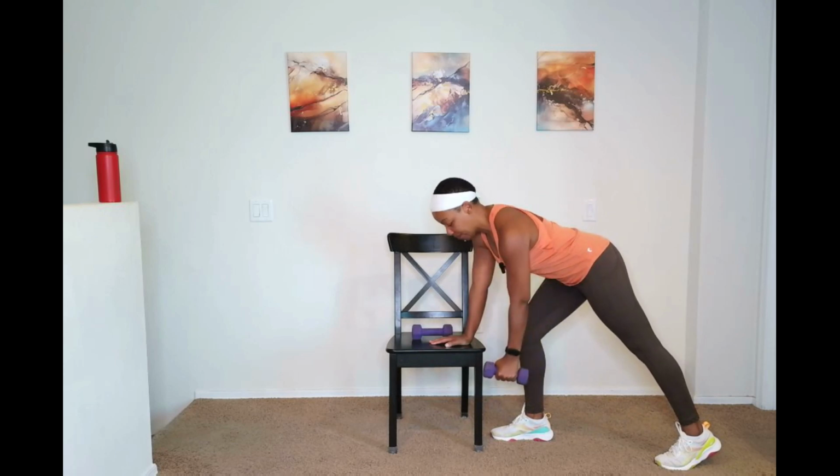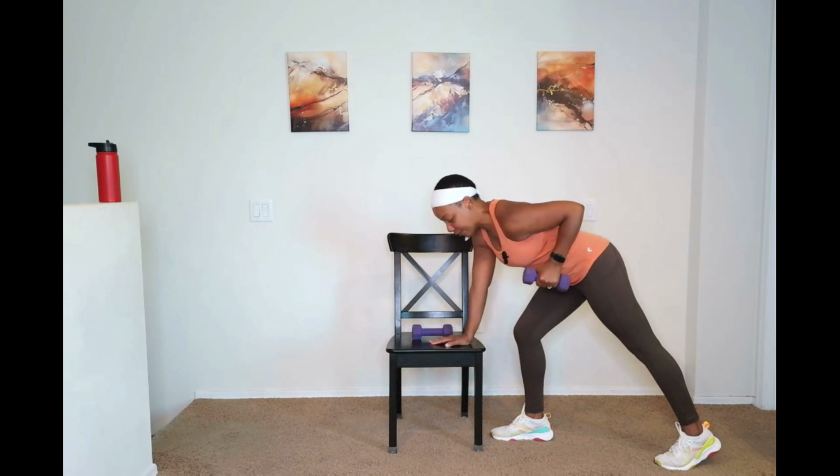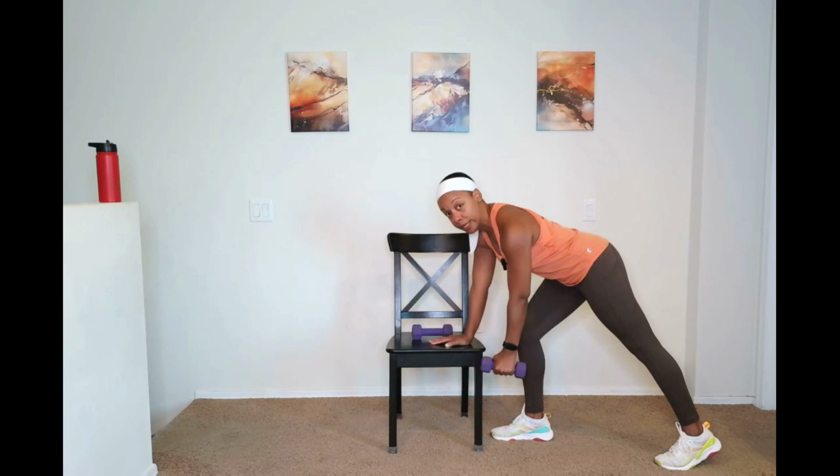Now let's talk about breathing. As you bring the dumbbell up, we're going to exhale. As you release it back down towards the ground, you will inhale.